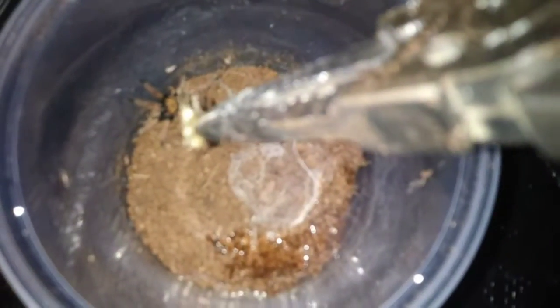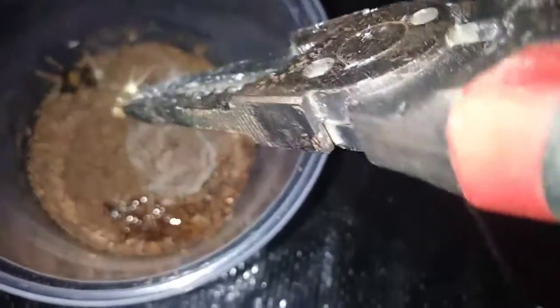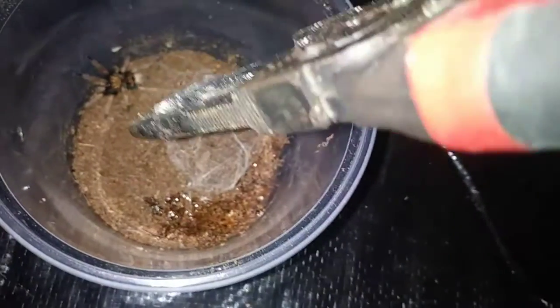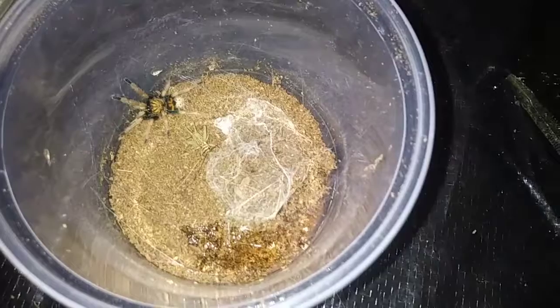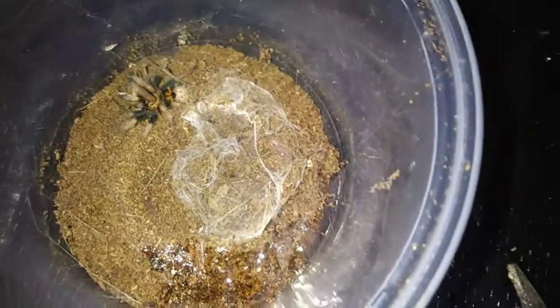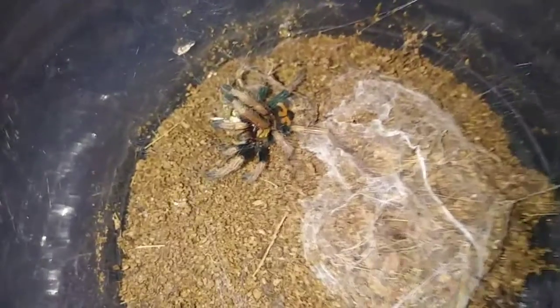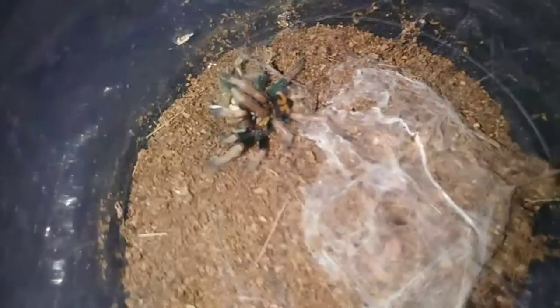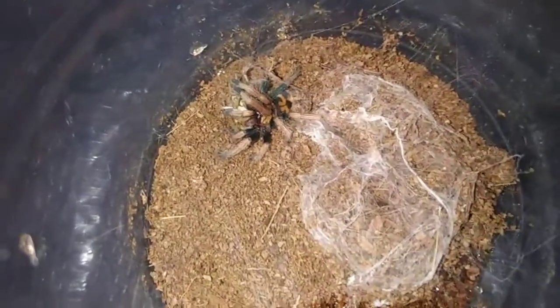Alrighty. Let's see if she's hungry. Really? Alrighty, let's try that again. We got the cricket in there. Oh, yep. She got it. I don't know if you guys can see that there. Sorry, she took it so quickly. As soon as I panned the camera around, she took it down.